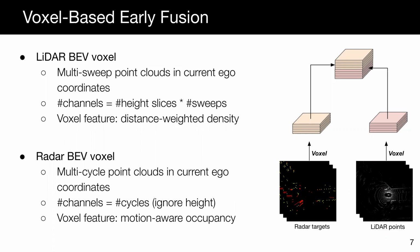For radar, we take multi-cycle point clouds in the past 0.5 seconds as well, and generate a similar BEV voxel representation. The difference is that we ignore the height of the radar points, as they are usually inaccurate if they ever exist. We use the Motion-Aware Occupancy as a voxel feature, which is 0 if there are no radar points, 1 if there are dynamic radar points, and -1 if there are static radar points.